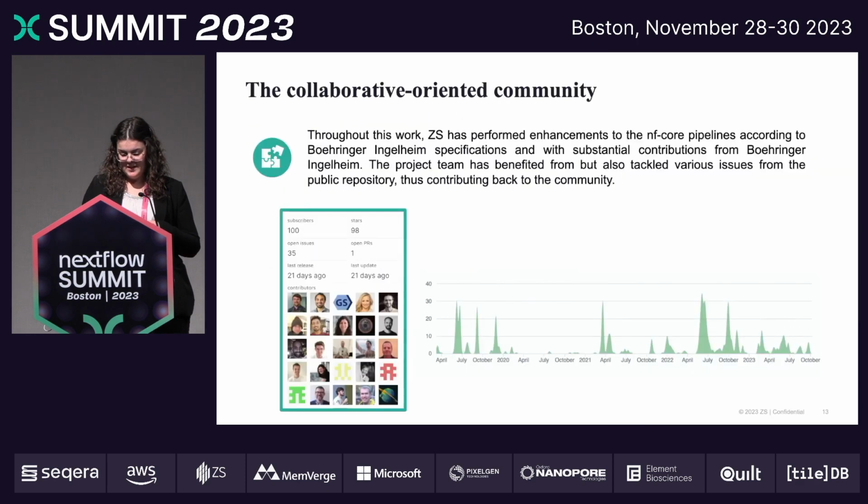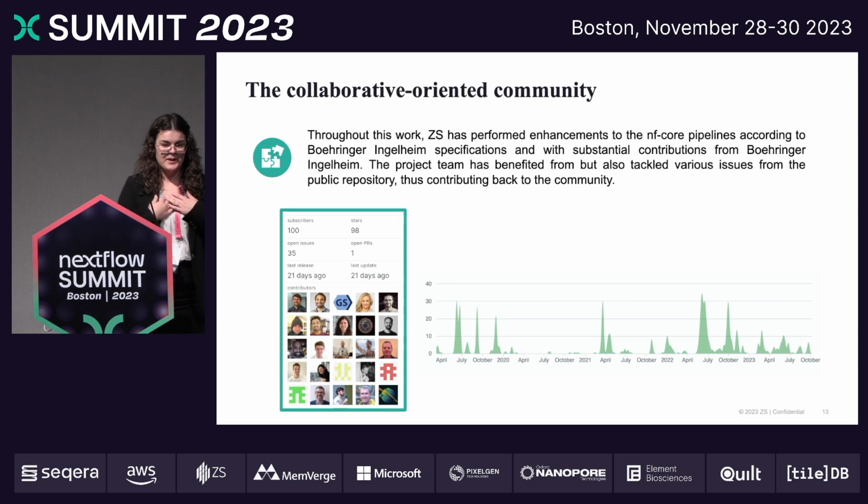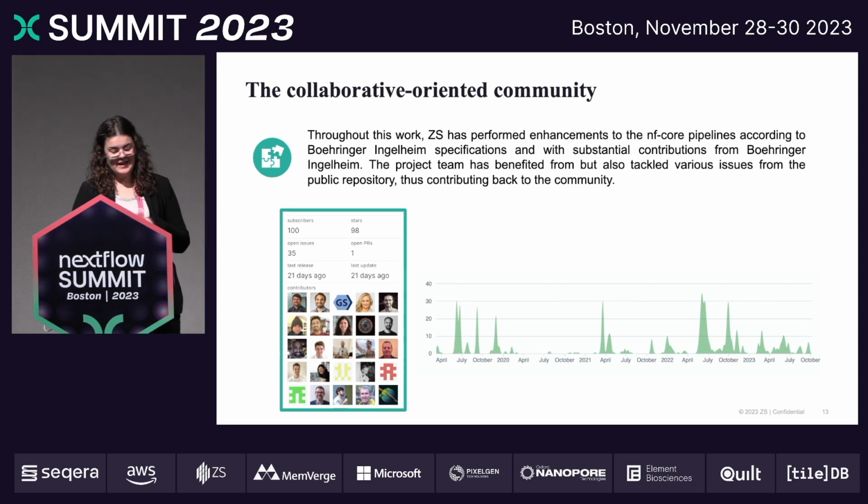So this is really good for the client. It was really good for us, but is it also actually good for the open source community? Or are we just leeching off of other people's work? I of course say no, we absolutely don't.